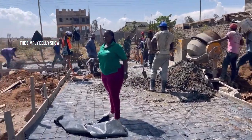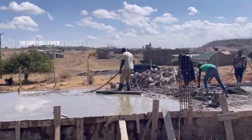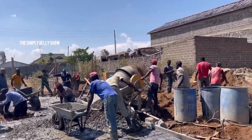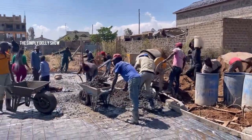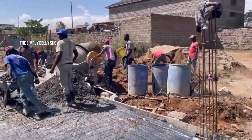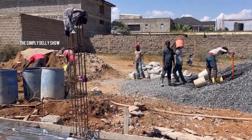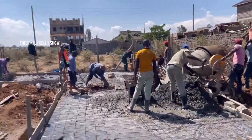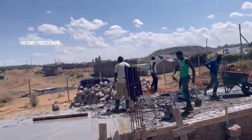And what you're seeing here, we are now at the stage of doing the first slab, the ground floor slab, which is a concrete slab. So that's exactly what you see these guys are doing. And it's a tough day, a lot is going on, and I'm trying to be very careful also for these people not to steal or to con me in terms of taking materials to make me buy too much of materials, let me say so, in terms of cement and ballast and sand.